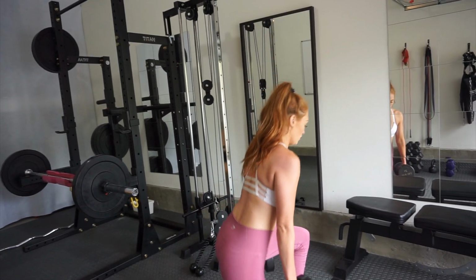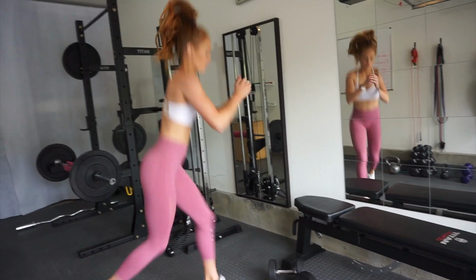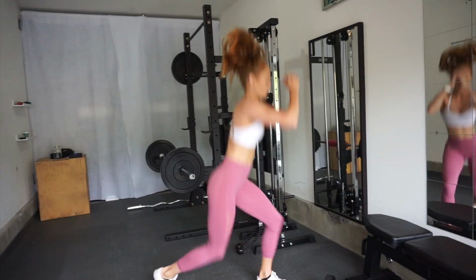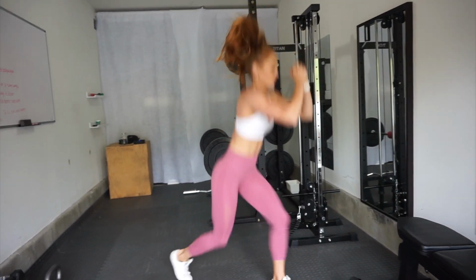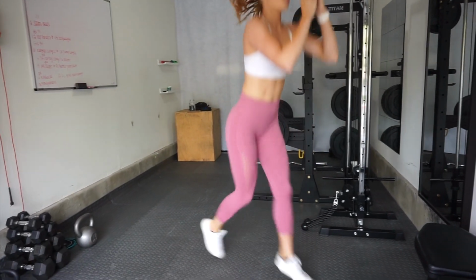Once you've completed 16 of these, you are going straight into 12 jump lunges. So you're going to keep your balance, jump. If this hurts your knees, just put the weight down and just do regular reverse lunges again.